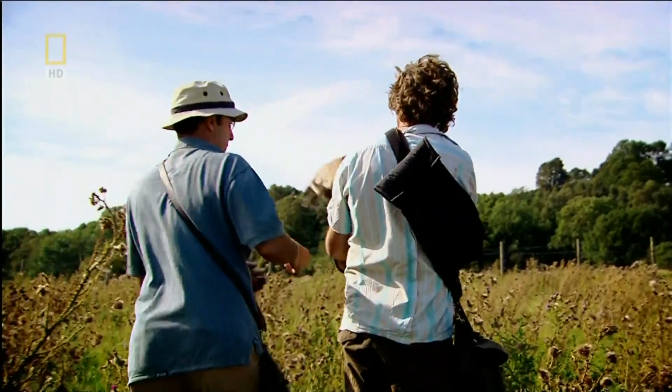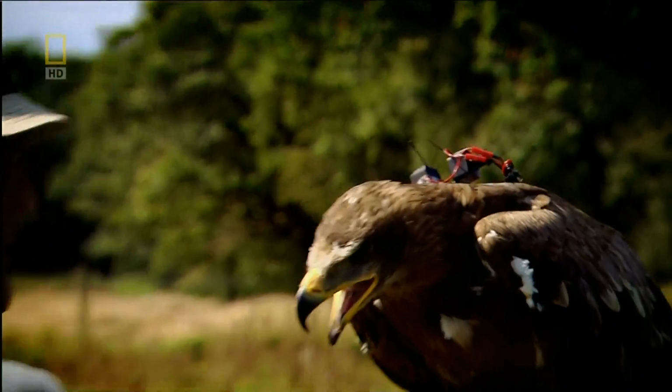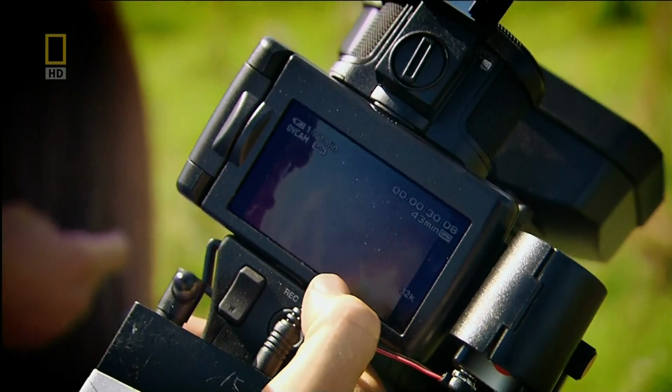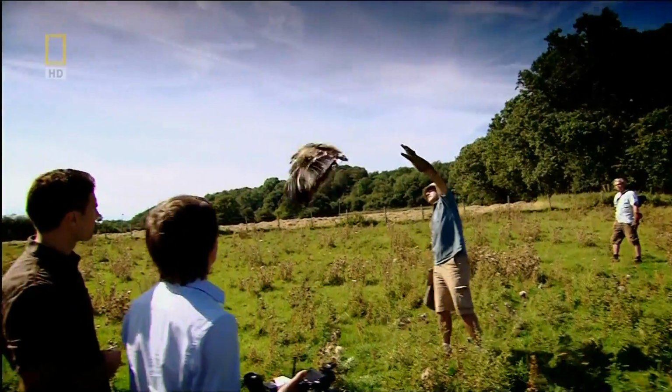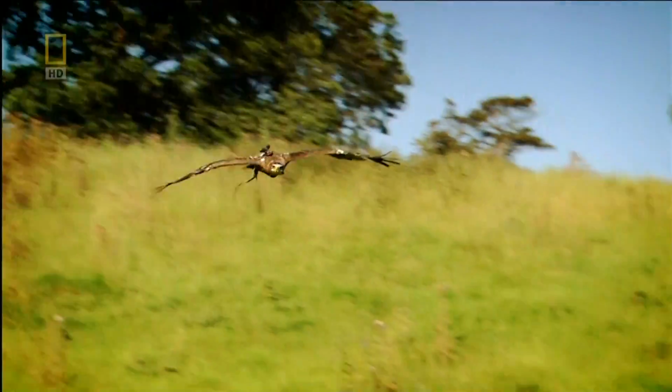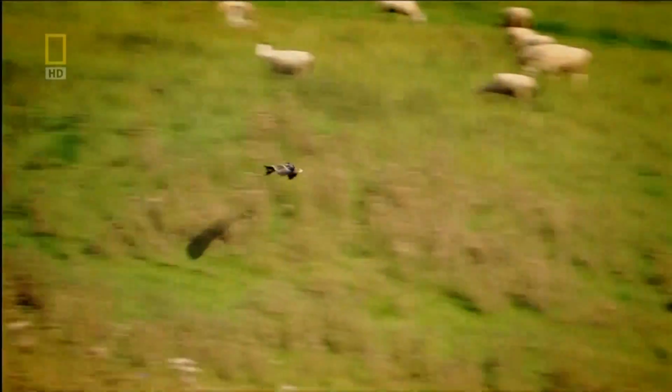QUÄC's handlers help him into the Eagle Cam harness. And now he's ready for his close-up. Okay. Wow. With a bit of luck, what we're hoping for is that these cameras are pointing along the wings, aren't they? That's right. So we might actually see how they work and what they do. It's fantastic. Right. It's blowing in the right direction for good flight. Yes, yes, yes. There you go, there you go. Yes, yeah, there's a beauty.